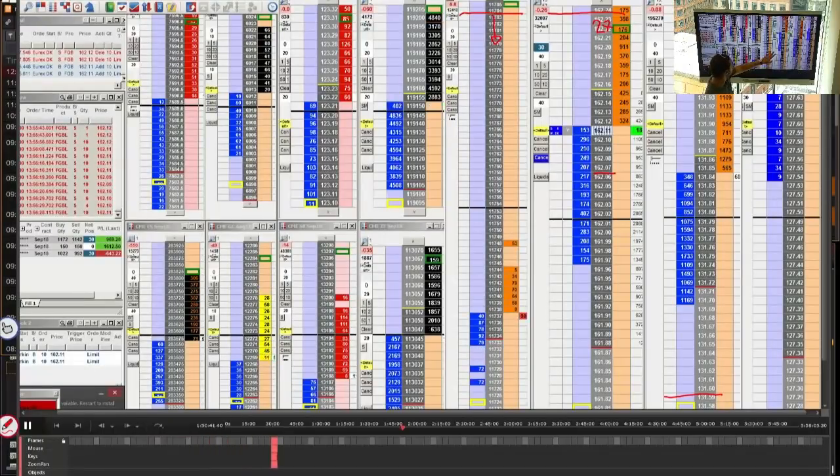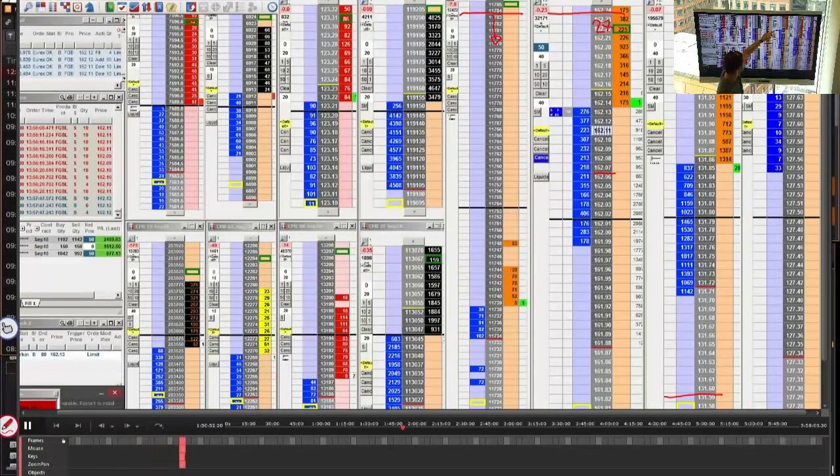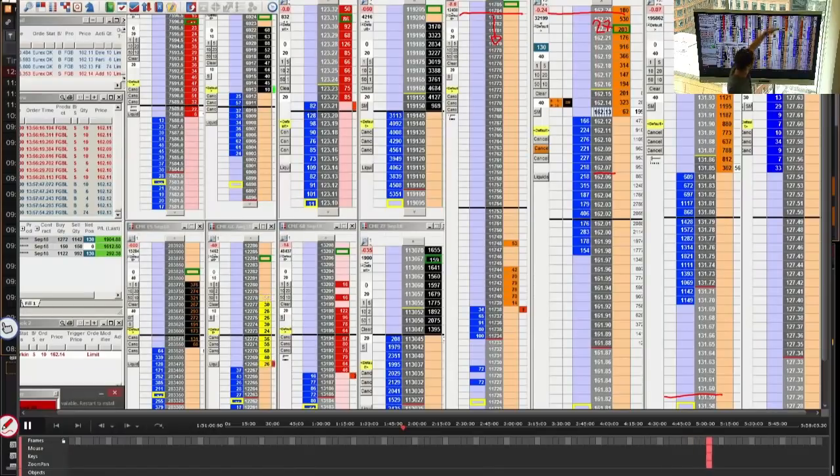Okay, so he's bid 20 lots at 11 in the Bunds. He's chasing with another 20 lots at 12s. And then as he's been filled on 20 of them, and then 80 lots, bid at 13s, getting more aggressive. Now as he sees if the euro takes the low, we should expect to see this start to grind up.